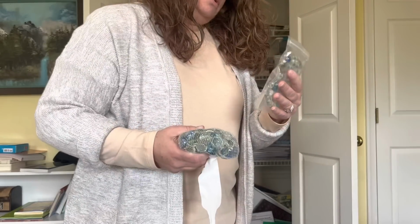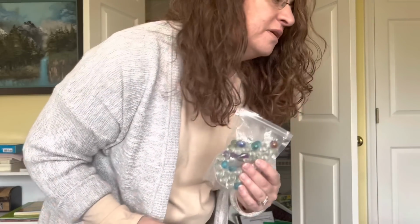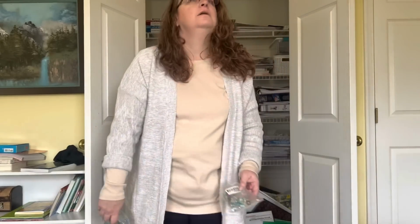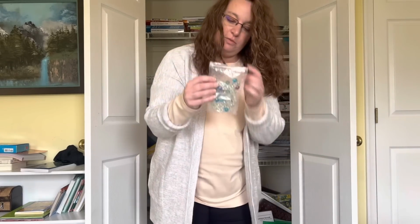Okay. I have absolutely no idea why I bought these. I don't even remember buying these. Stones. I probably bought these as counters. And then marbles. Oh, I bought this for a painting project that we did. We use erasers as counters now. I don't need this. And marbles. We don't need marbles.